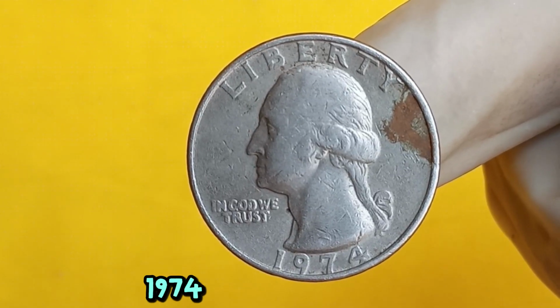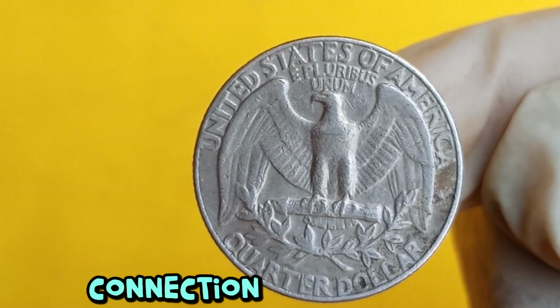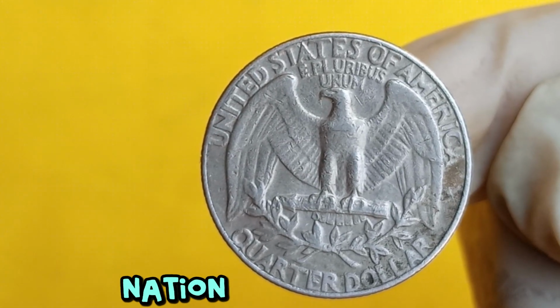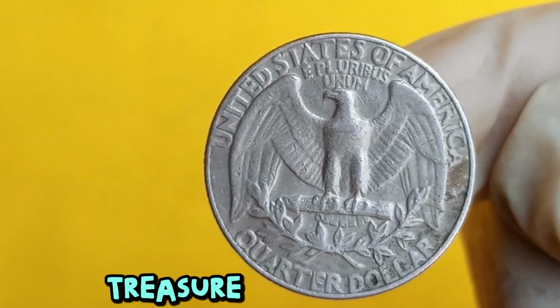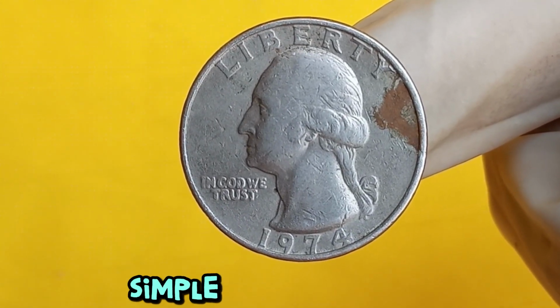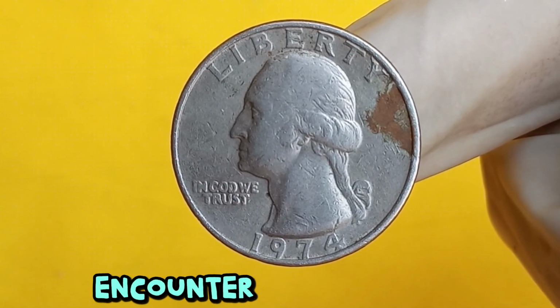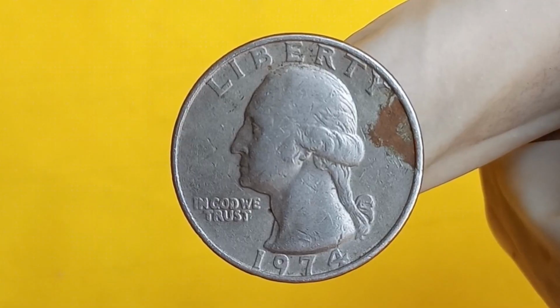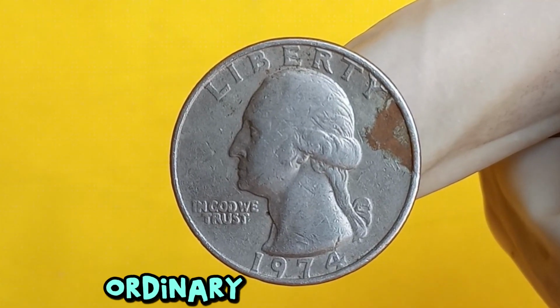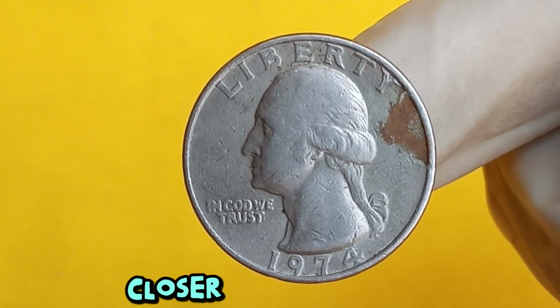Holding a 1974 quarter is like holding a small piece of that era, a tangible connection to the past that traveled across the nation decades ago. For collectors and treasure hunters watching this video on rare U.S. coins, the message is simple but powerful. Never underestimate the coins you encounter in everyday life. Valuable pieces can hide among ordinary change, waiting patiently for someone curious enough to look closer.